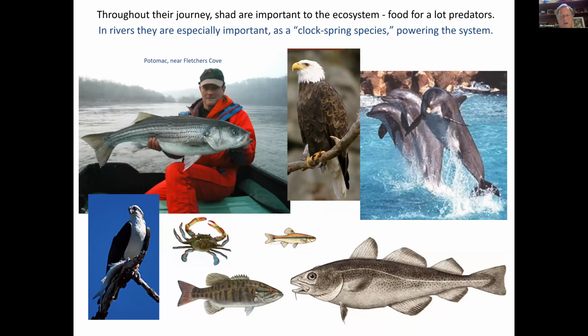And then as they come into the rivers, they're very important to the rivers because a variety of things eat them, from the eagles, which build their nests and lay their eggs in February so that the eggs hatch during the migratory fish runs, to ospreys. Smallmouth bass will eat the young shad. The young shad, after they hatch, out-migrate in the September, October time period. And so they're food for smallmouth bass and the young smallmouth bass too, or largemouth bass.